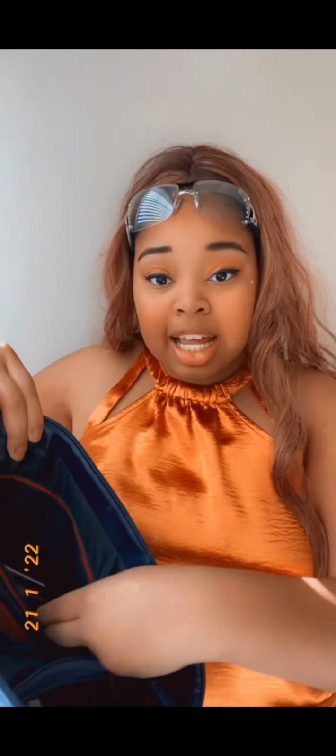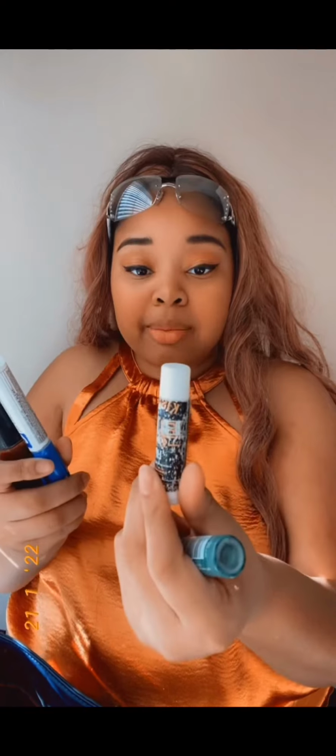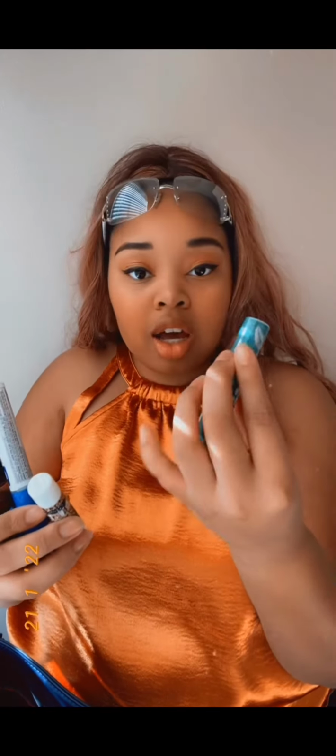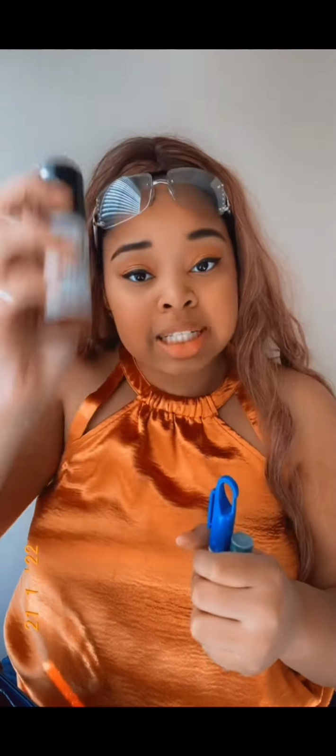Then last but not least, I have this little pouch right here that has all of my Kiss by a Bee lip balm, which is a must, throat spray, hand sanitizer, Kiss by a Bee Whisk Bee deodorant, which also is a must.